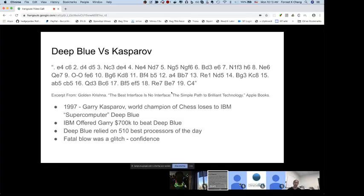There's this example. I know nothing about chess. I imagine these are a bunch of chess moves. I guess it's art to some people. But in 1997, Garry Kasparov, the world champion at chess, lost to IBM's supercomputer Deep Blue. IBM offered Garry $700,000 to beat Deep Blue.